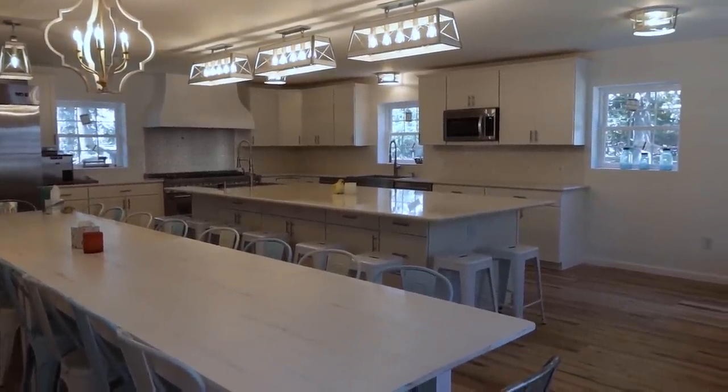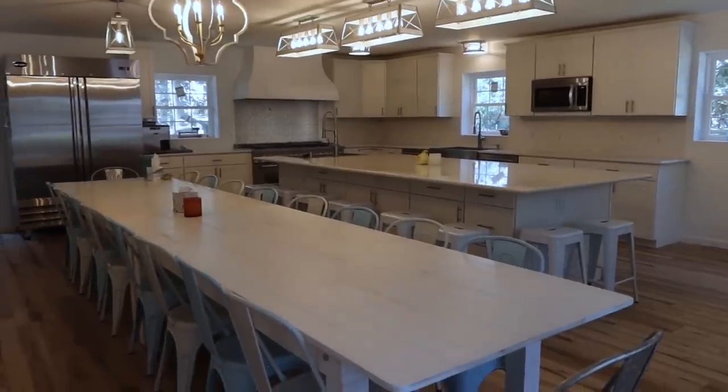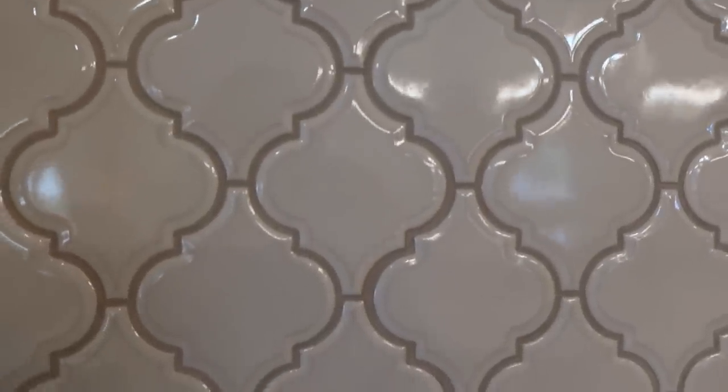Anyway, a lot has happened since the last footage. It has probably been 4 days or so. We will not talk about the elephants in the room yet. Let's go to what we've been working on for about 2 weeks now, the tile. The tile is done. It has a light gray grout. I think you can see it pretty well there.